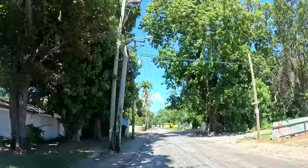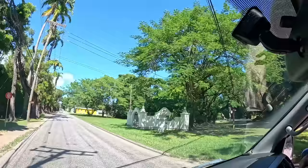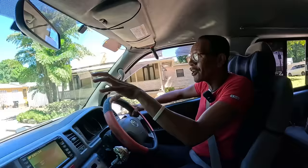So the Royal Westmoreland here is another set of very expensive villas. We're not going up there. This is part of the reason why this area is called Platinum, because it's expensive. You don't have this kind of expensive stuff on the south where you're staying. It doesn't get quite this costly.